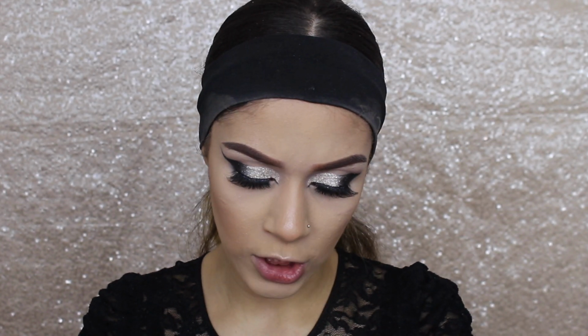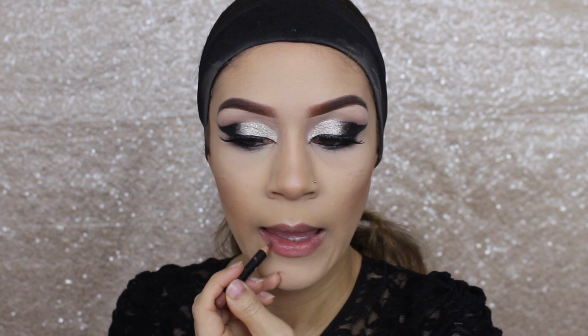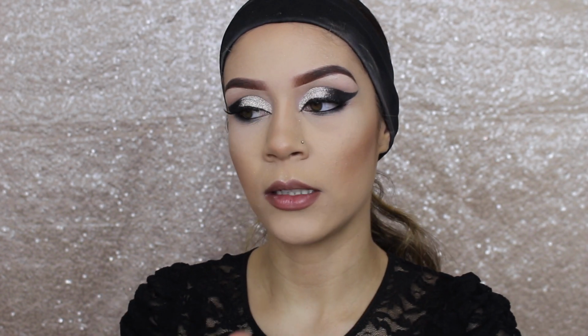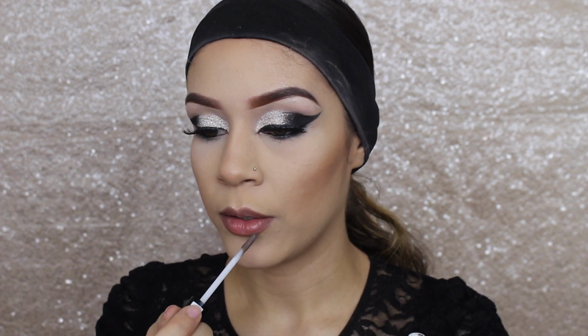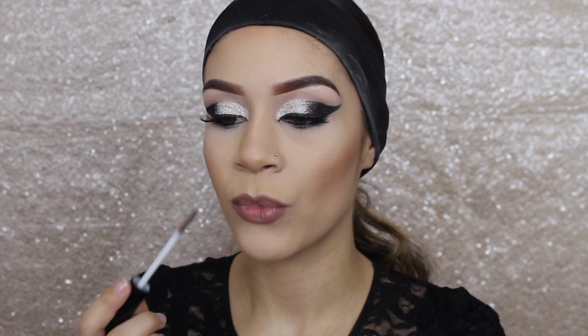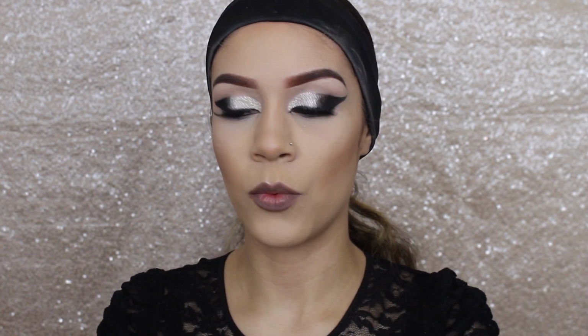My NYX lip liner in the shade... oh my gosh, I wish I knew. It's so faded. I'm gonna go in with my NYX lip lingerie in the shade Scandalous. And I'm gonna just focus it on the outer portion. I'm gonna go in the center with Corset. And I'm gonna go in the center with my Sephora lipstick number 2.